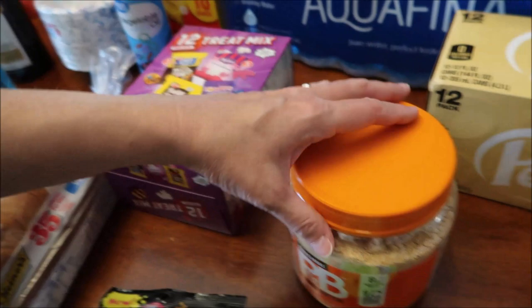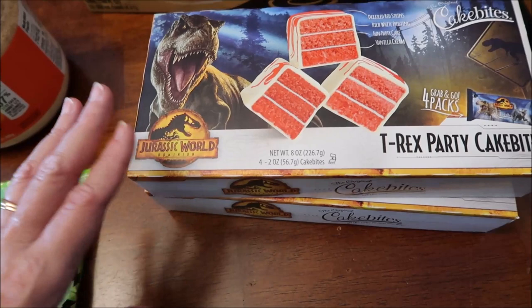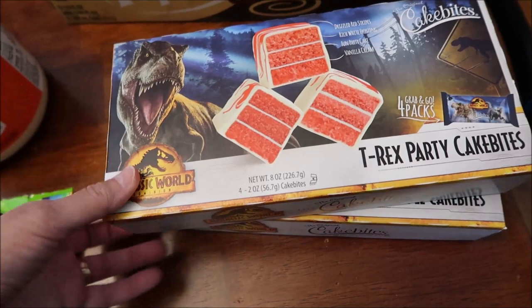I bought some more of the original PB Fit peanut butter powder. And then we have the Cake Bites. These are Jurassic World. This is the new movie that's coming out. I posted about these on my Instagram account. These are the T-Rex Party Cake Bites. And then these are blueberry apple cakes.